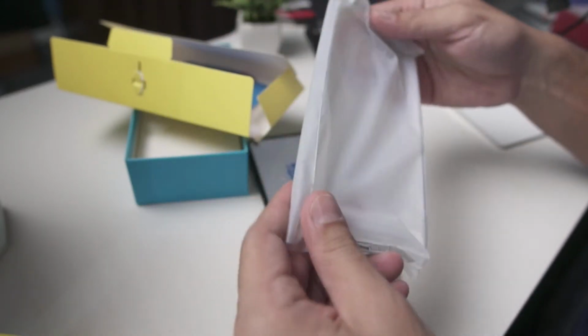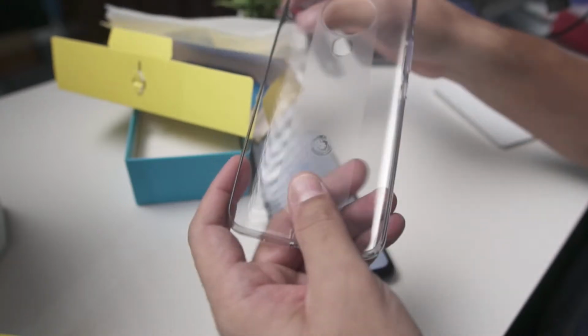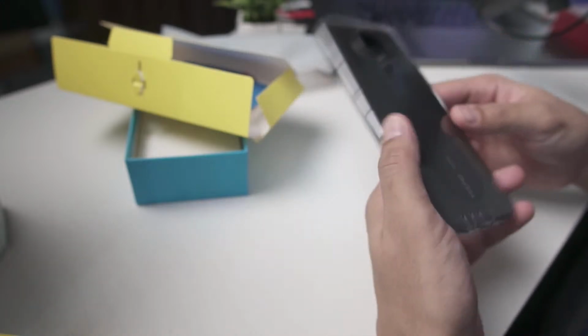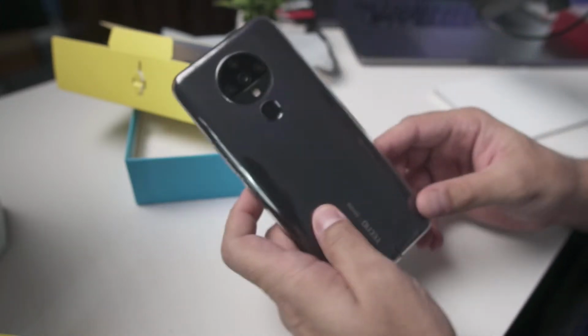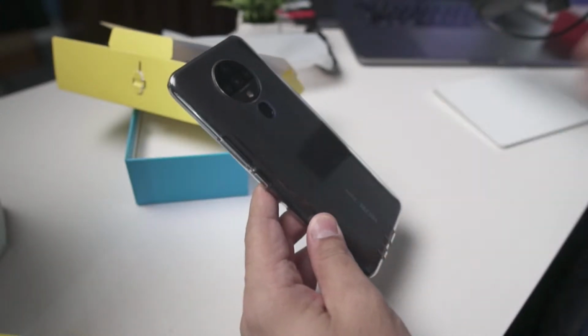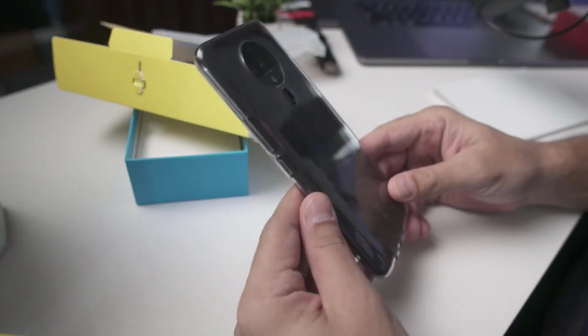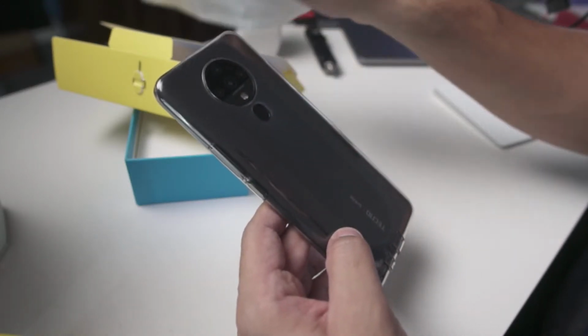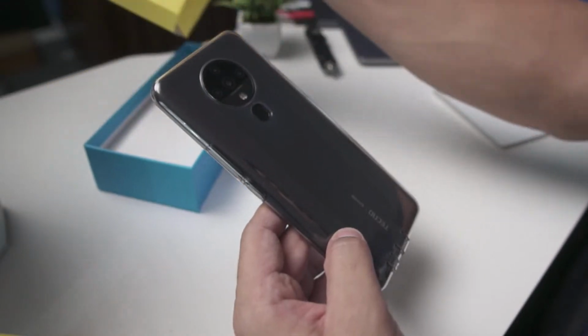But what I really like is that you have a silicone protective case. Now, a lot of phones in this price range don't offer protective cases. So that's definitely a plus point for this phone. Many phones in this price range don't have protective cases, so you don't have to go out into the market and start looking for these. You get them right in the box.